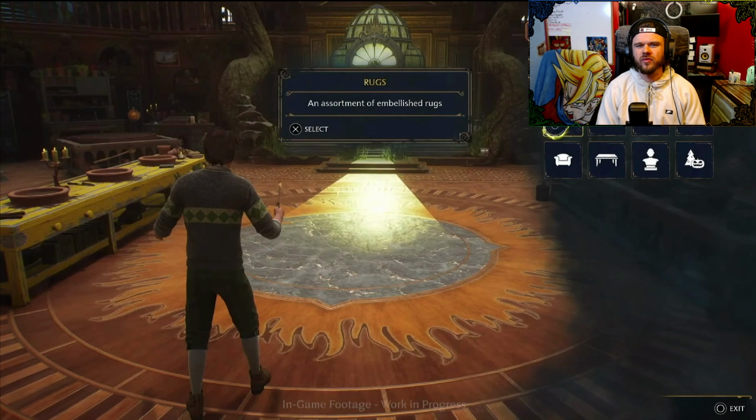An assortment of embellished rugs. Oh, so this is mad. They're giving you everything in this game, huh? They've even got a seasonal thing, bottom right. Christmas and Halloween, statues, tables, chairs, portraits. I don't even know what that is, with the golden snitches there.